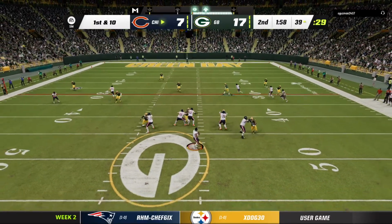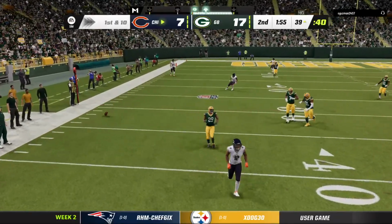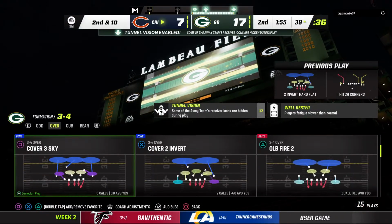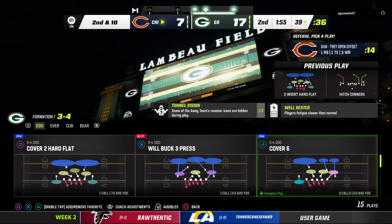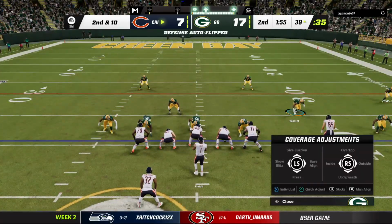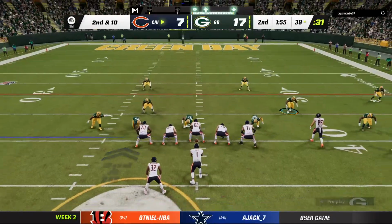Here's Fields. Dancing to his left. A hit as he throws there, incomplete. Well, they've been back on their heels a little bit here on this drive. Got a chance to exhale just a little bit there with incompletion on first down. Now they have to gear up, try and get 2 more stops, and escape this drive.